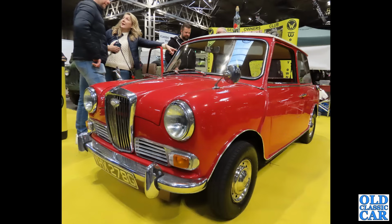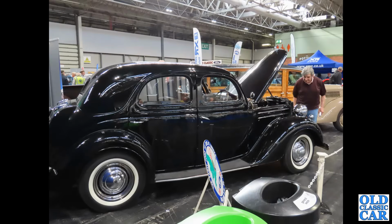And here we have the Wolseley Hornet, the upmarket, booted, posh version, if you like, of the Mini, of course. This is on a G-plate. Very, very similar to the Riley Elf. Why BMC decided to build both the Riley Elf and the Wolseley Hornet, I'm not quite sure. Answers on a postcard, please.